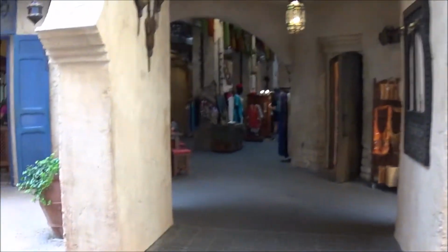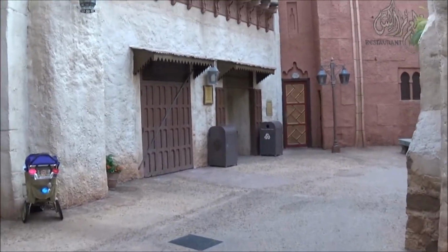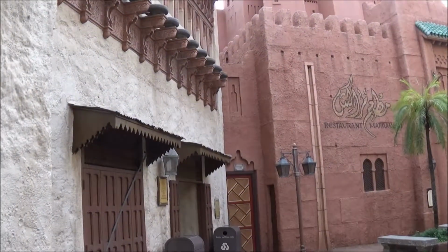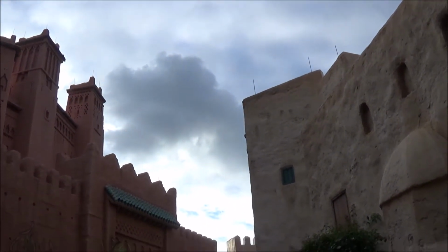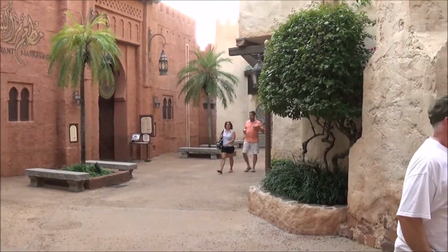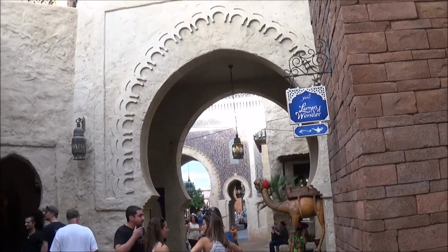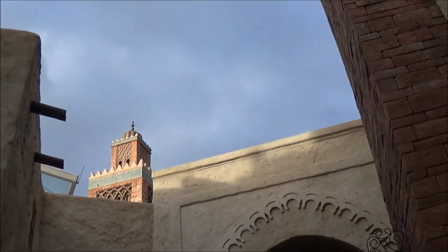Hope I'm not going too quick through these souvenir places. Don't mean to, but I don't want to spend too long in here. But this place is so big and there's so much here, so it's really hard to show it all. This is where I came from. There's another store called Lamps of Wonder, which I'll come back through in a minute. Let me show you the outside part first.